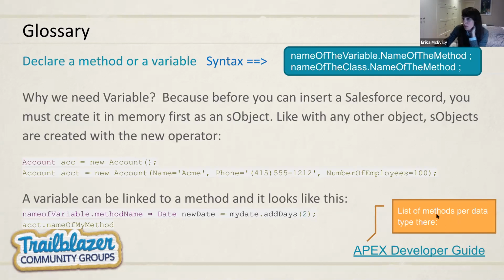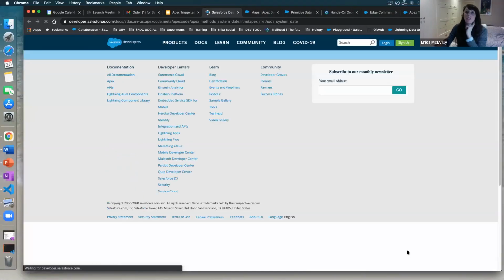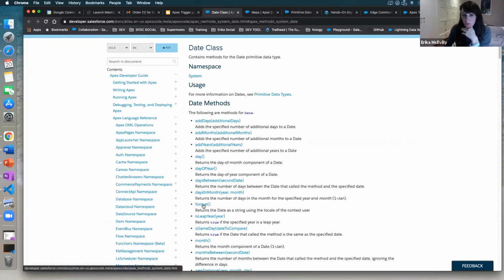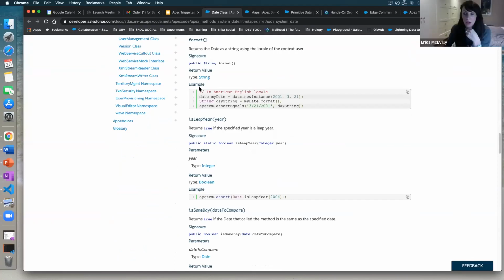And if we want to see a list of methods per data type, we go again to our developer guide. And for instance, here, when you are using a date, these are all the different methods that you can use. You can use it for formats. And then it will give you an example. And then here you will have an example of how to write a format method.